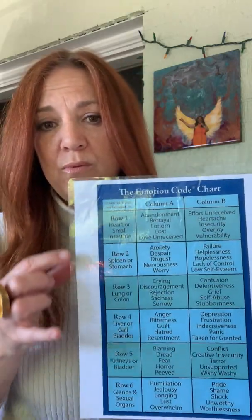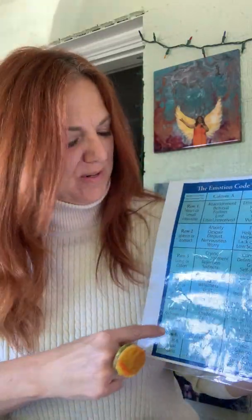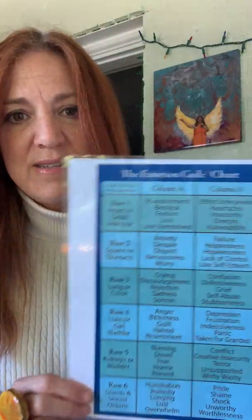You hold emotions in different body parts, and the Emotion Code will tell you where the body parts are that you're holding it in and what the emotion is. It's a great, great list. Thank you again, Dr. Bradley Nelson. I think he's a doctor anyway. Or he plays one on TV.